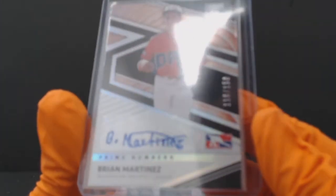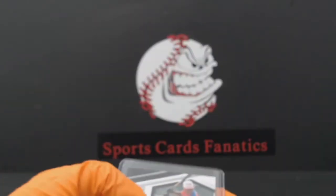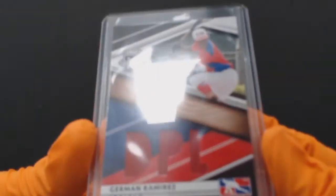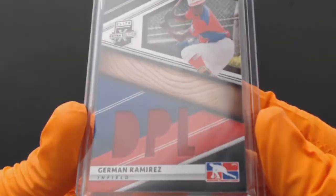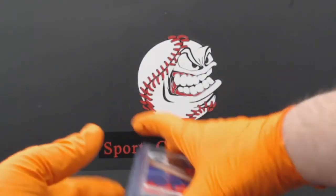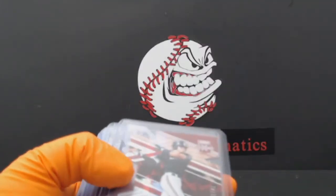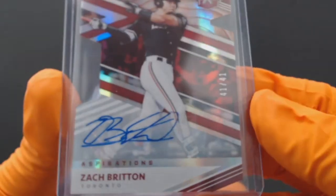Brian Martinez, prime numbers autograph to 150 for the Dominican Prospect League. Jermaine Ramirez, Dominican Prospect League jersey card. Henry Mendez, Dominican Prospect League jersey. Zach Britton, Aspirations die cut auto for Toronto, 41 of 41. Nice card for Toronto here.